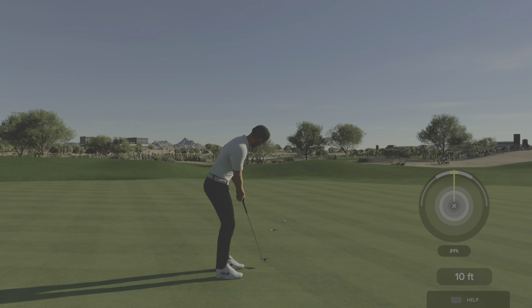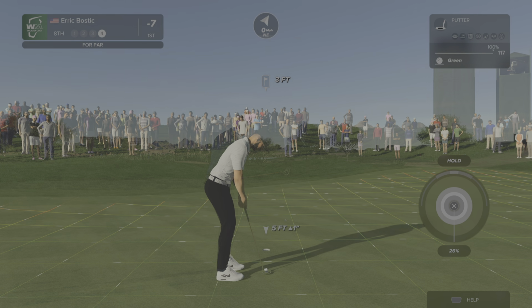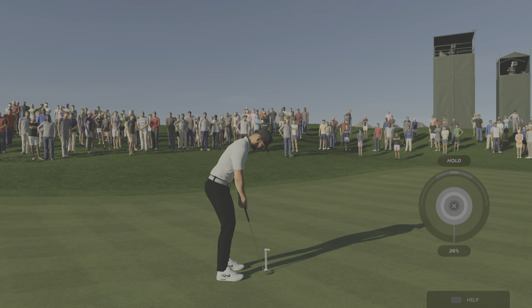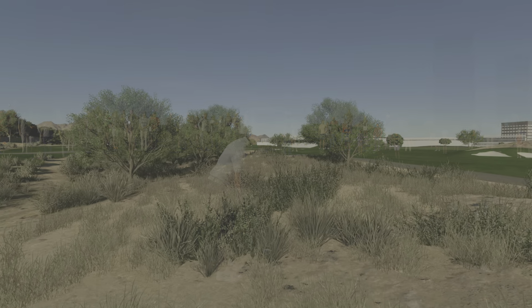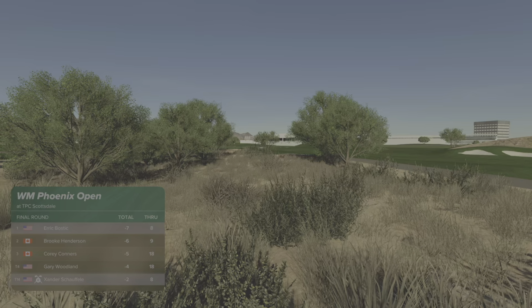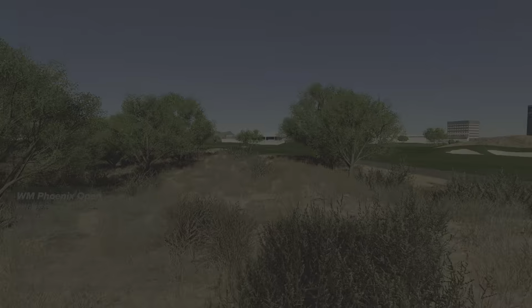Just didn't drop. 3 feet to go here to the hole. Now that's got to be frustrating. Hit such a great approach shot in, but wasn't able to convert.